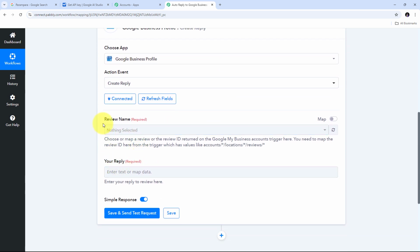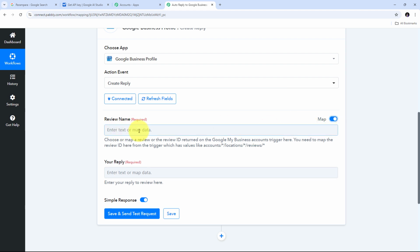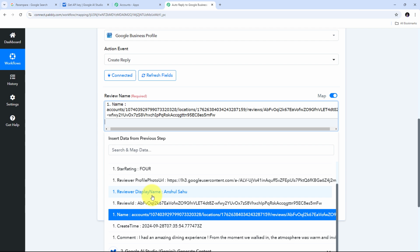So here for giving the review name, what I need to do is, I need to map the review name that I have received from my trigger response of Google Business Profile, and I'm going to map that response here in this tab. So for that, I need to first toggle on this map button, and I'm going to click here. I will open this response of Google Business Profile, and here in this response we can see this is my review name. So I'm going to map this.